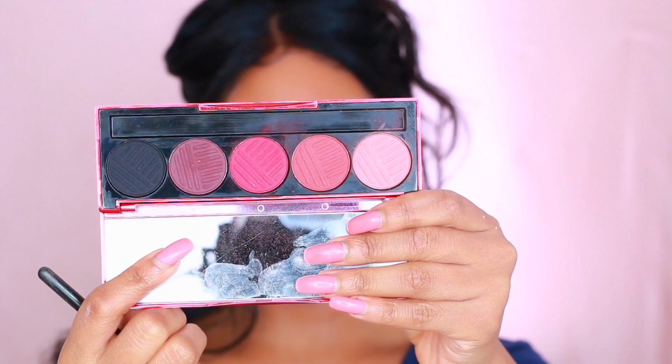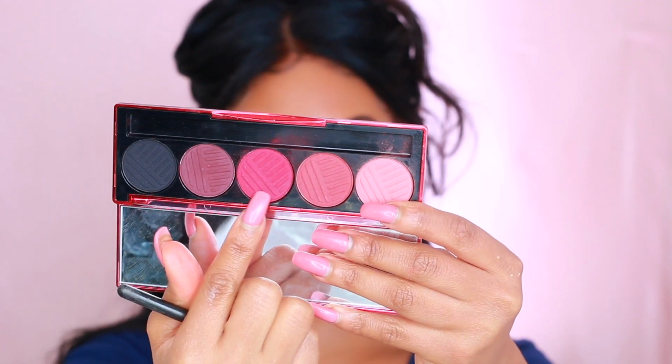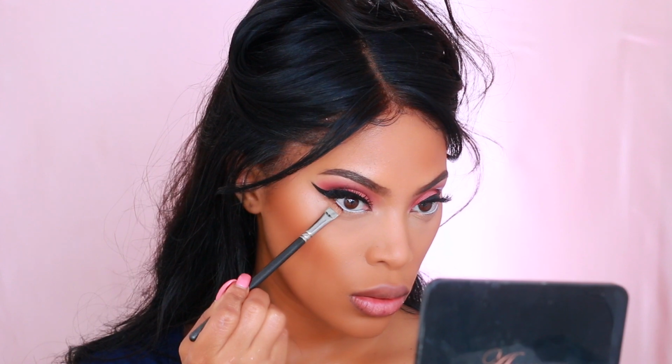I don't know how I feel. So I'm just gonna go back into the Dose of Color Blush and Berries palette, and I'm gonna mix this shade right here with this shade right here. So I'm just gonna mix those two together, and I'm gonna run that along my bottom lash line.